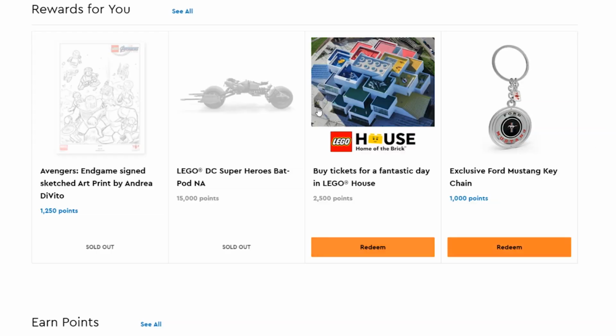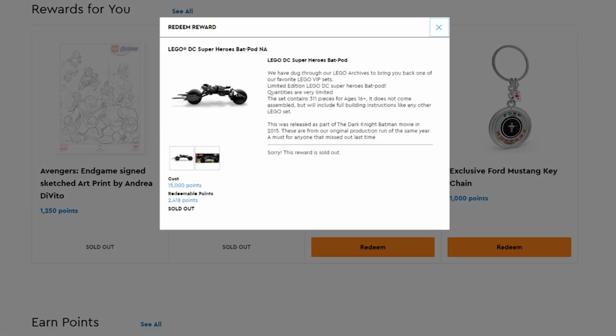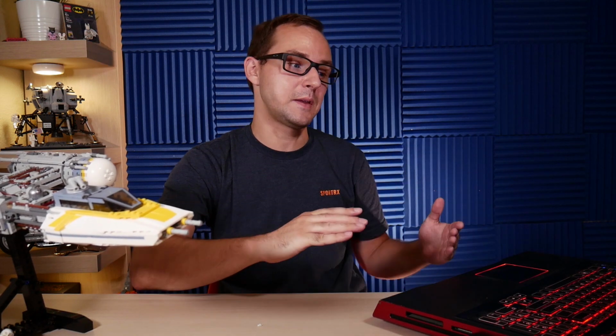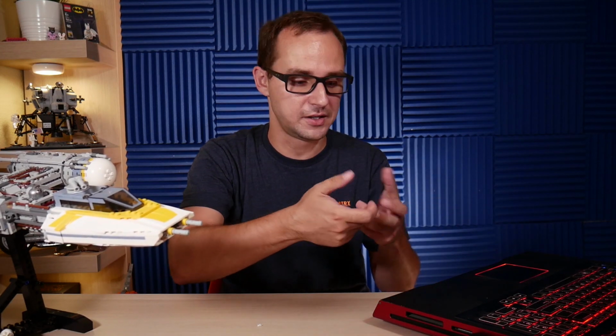The exclusive Bat Pod that was offered as one of the rewards was out of stock pretty much the moment it was announced to be on that program, and now Lego has not restocked it in any way, and it's been over a month. So people don't really like what they did with the program. It's way too confusing. Even for me, I used some of the points I had accumulated to get some sets, but I had to go to the app, get the voucher. It didn't work online. I had to go to the computer, do it again.